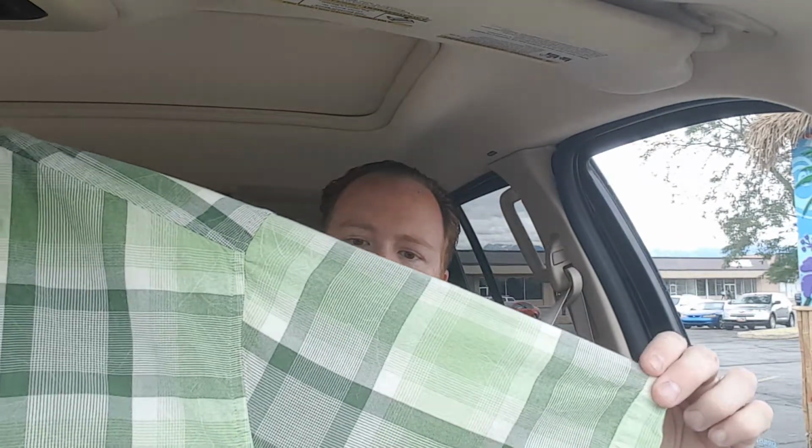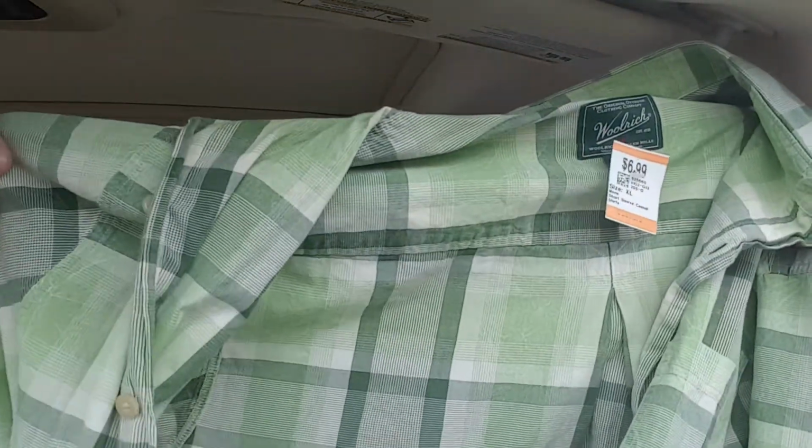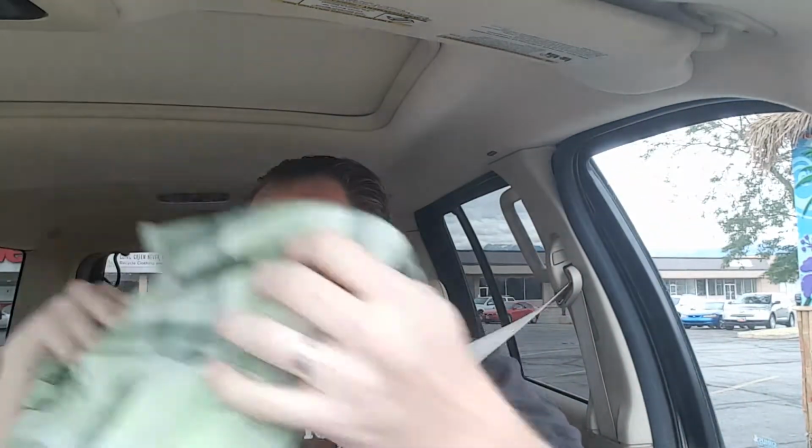This is a Woolrich. It's like a pre-distressed type of plaid, and it's super soft. I think it's all cotton, if I remember right. But anyway, this is another one that I like the pattern, and I don't have any short sleeve shirts like this, so I'll list it. I didn't find any that were this specific one, but similar ones were between 10 and 15. So I'll give it a shot, and if it doesn't work, that's another one that I'll probably end up keeping.